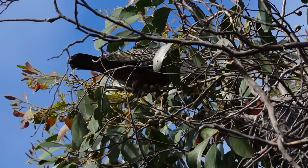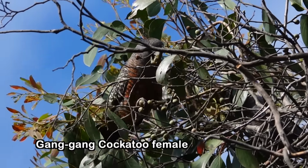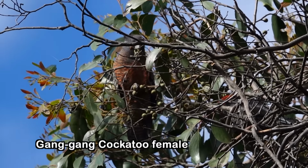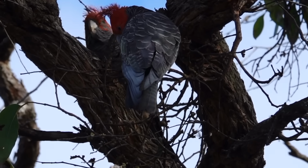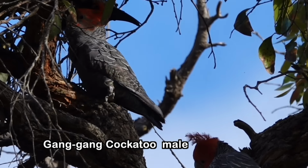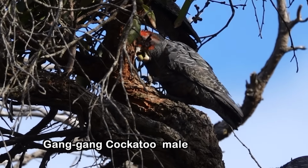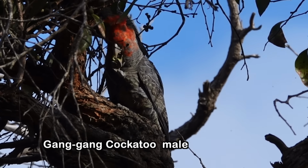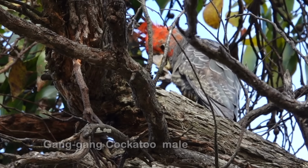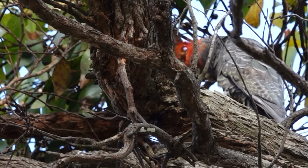Farther along, we're excited to hear the rusty croaks and noisy cracking of seeds from another cockatoo, Gang cockatoo, females with grey heads and males with spectacular bright red heads and crests. Their attention is firmly on the eucalypt seeds, making them very confiding and fascinating to watch as they split open those hard shells.